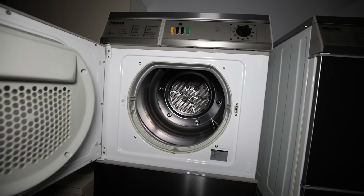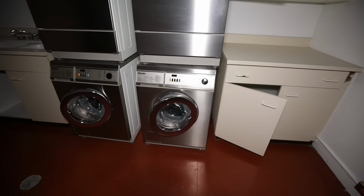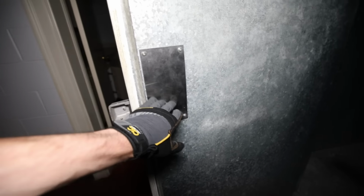Dryer. Two dryers and two washers. Yep, Miele. Definitely expensive stuff. And looks like you've got a cooler here. Valley refrigeration. But you wouldn't want to go in there and let the door close because, yeah, you'd get locked in. They don't have the emergency latch so you can get out. A little scary. Hate to get locked in there.